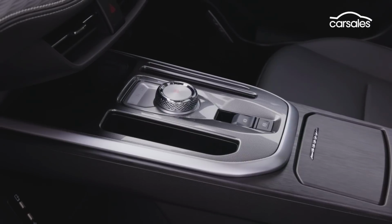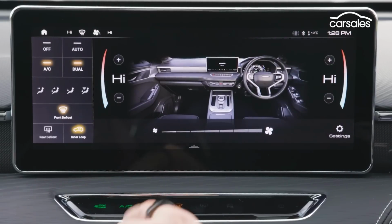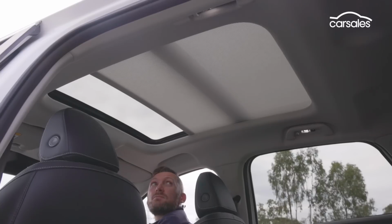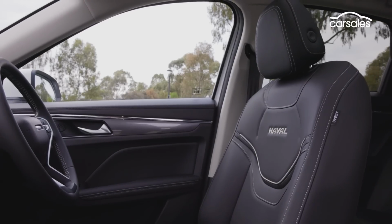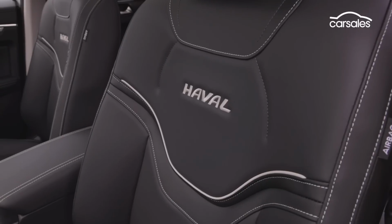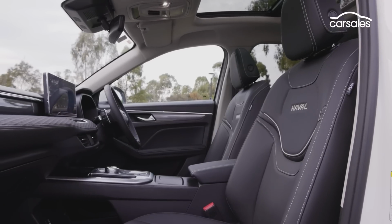The traditional gear shifter has been replaced by a slick rotary dial, and the dash features these cool touch-sensitive climate controls. There's a huge dual-pane panoramic glass roof, which also has a retractable blind. Seat comfort is pretty good, with decent foam cushioning, and the exposed stitching is a nice touch. And while the fake leather upholstery feels soft, it looks a bit cheap, and only the driver gets a power-adjustable seat.